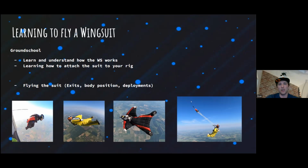We'll look at body positional stuff. So the basic body positional side of flying the wingsuits, so how they turn, how they actually move forward, what angle of attack you're going to be looking at, and how to actually fly the wingsuit itself, which you can see in the two photos in the middle.